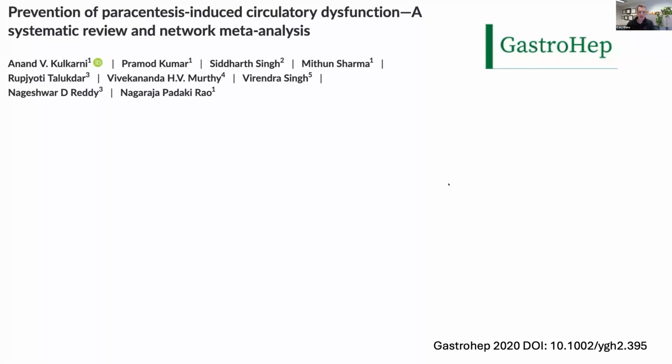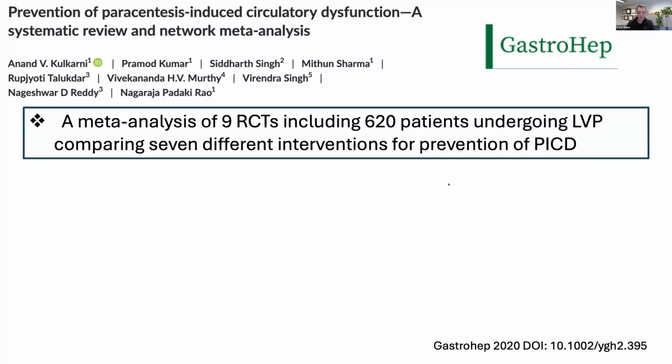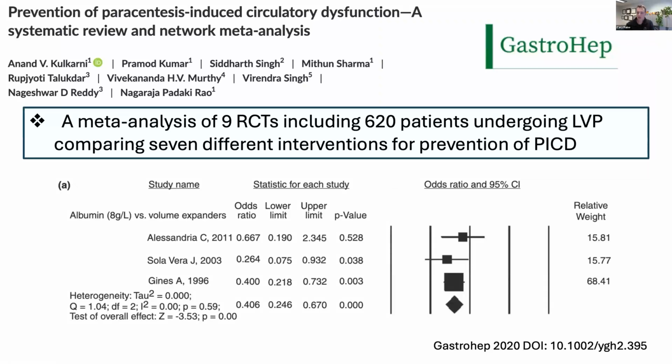So this is a meta-analysis looking at multiple RCTs totaling about 600 patients who are undergoing large volume paracentesis, and looking at 7 different interventions for prevention of paracentesis-induced circulatory dysfunction. And if we look just at the section here comparing albumin given at a dose of 8 grams per liter versus other volume expanders, it definitely favors the use of albumin.